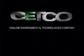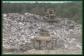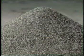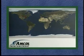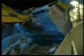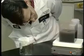At Colloid Environmental Technologies Company, SETCO, we are solving challenging environmental problems with a unique variety of technologies, many of which involve bentonite clay. SETCO is a subsidiary of AMCOL International, the oldest and largest bentonite mining and manufacturing company in the world. For 70 years, AMCOL has been a leader in clay mineral research and development.